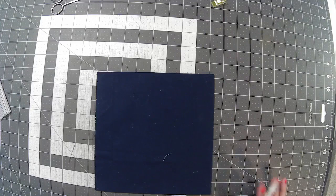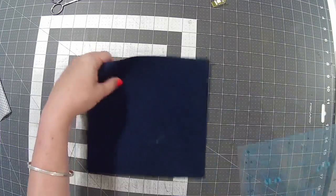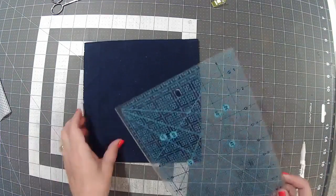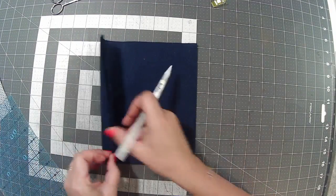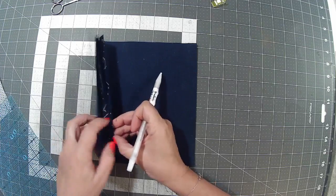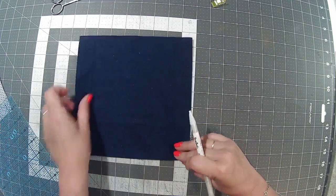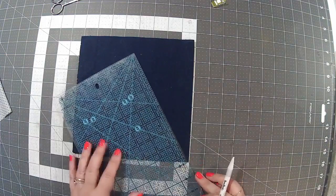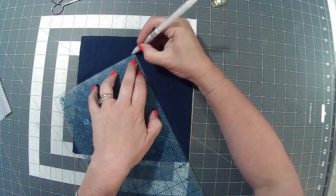And you're going to need a ruler as well, my darlings. Basically, you're going to find the 8-inch mark on your ruler, which is down here. So, that's my raw edge. Those are my raw edges here and here, and this is like my closed corner. Okay, so I'm going to put my 8-inch mark on the closed corner like that, and I'm going to mark like that.